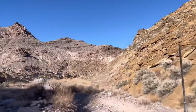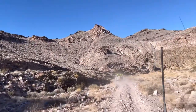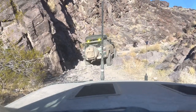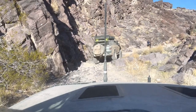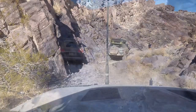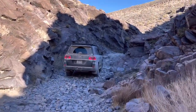Echo Canyon was a beautiful drive up through the old mining regions of Death Valley, which was a lot of it. As we got a little deeper, the trail got a lot more technical, and we started finding ourselves in bigger rock steps as the canyon got tighter, and it was a lot of fun. I love this trail. I want to go back, and I want to do it again.